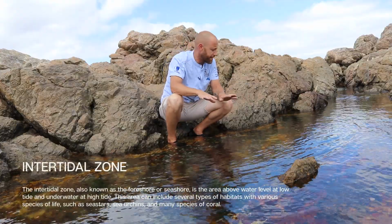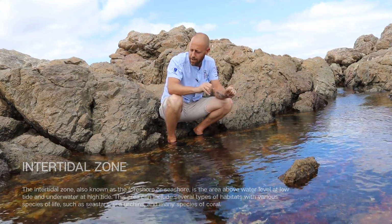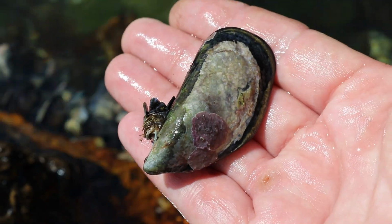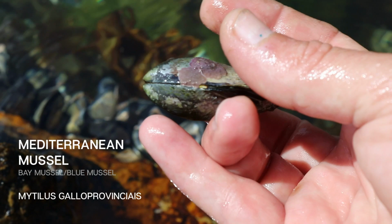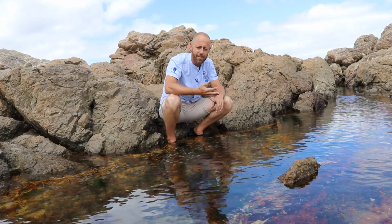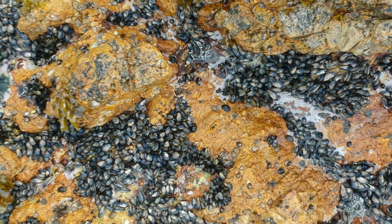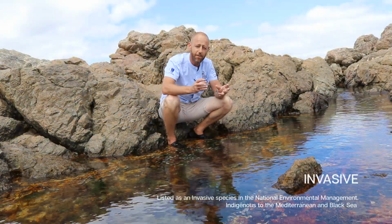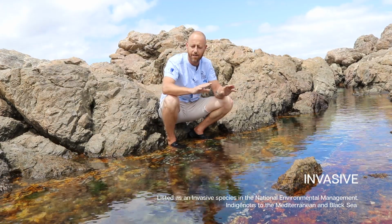The mussel I'm going to show you guys today is an invasive mussel. It's called the Mediterranean mussel, and it's invasive along this coast from Saldanha all the way to Port Elizabeth. The problem is that it has become an invasive species towards our black mussel, which is indigenous here. One of the interesting factors about the Mediterranean mussel is that you'll never find it on the subtidal zones, you'll only find it on the intertidal zones.